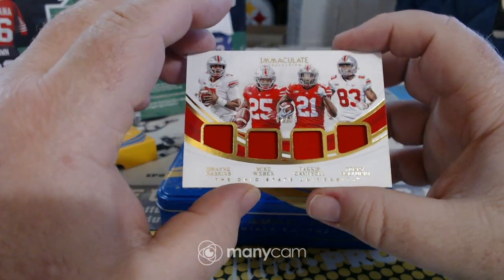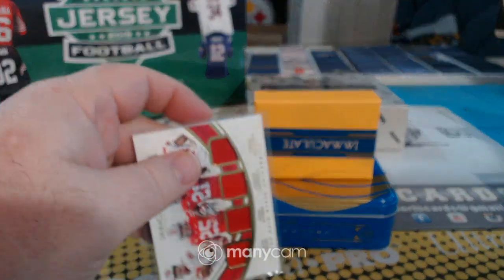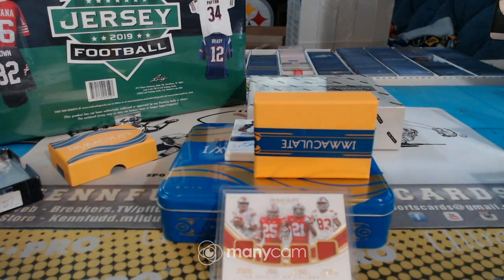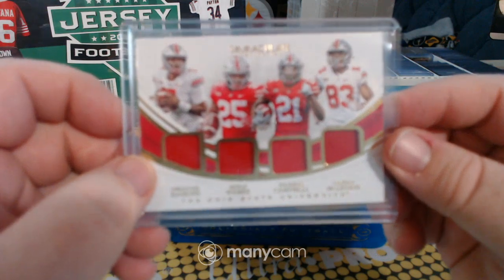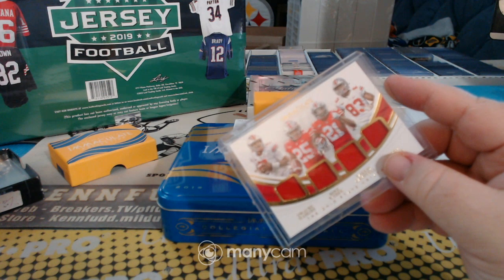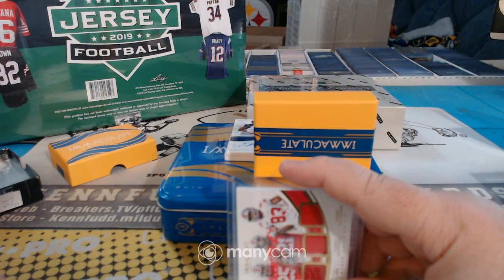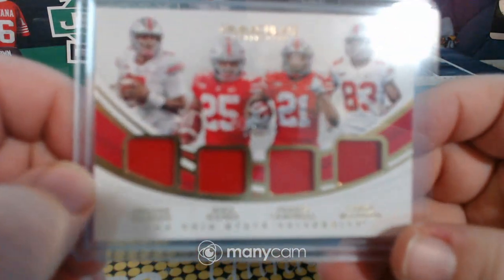Alrighty. Dwayne Haskins, Mike Weber, Paris Campbell, and Terry McLaurin. Well, Terry McLaurin and Dwayne Haskins are Redskins. So unless Mike Weber is on the Colts, that's going to go to the Redskins. I'm not sure where Mike Weber goes. We just pulled one of his. I think he's a Cowboy or a Chief. So there's two Redskins, a Chiefs, and a Colts. Dallas Cowboys, yeah, it was a Cowboy. Why does it say Chiefs, then it says Cowboys down here? Oh, well, either way, it goes to the Redskins because there's two Redskins on there.